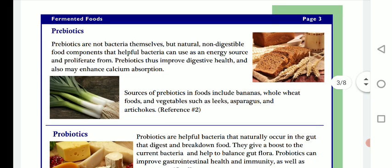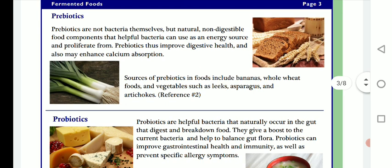Now we'll see some basic concepts of prebiotics as well as probiotics. So what is meant by prebiotic? Prebiotics are not bacteria themselves, but natural, non-digestible food components that helpful bacteria can use as an energy source and proliferate. So prebiotics improve digestive health and may also enhance calcium absorption.